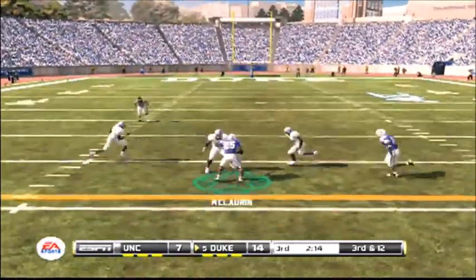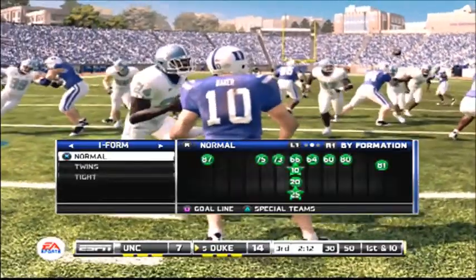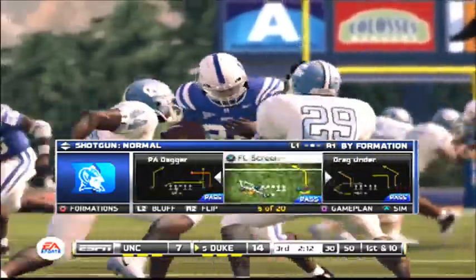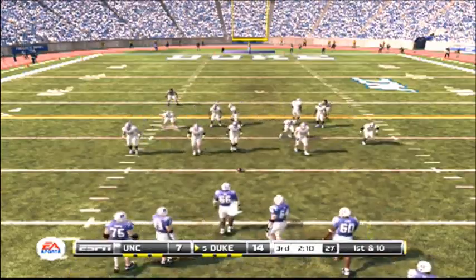He's to the 40. And down he goes, right around the 50. I'll tell you what, this defensive coordinator is not afraid to send the house. He brought every linebacker, and the quarterback was still able to convert the first down. From midfield, it's first down.